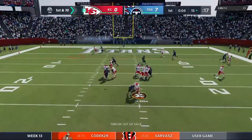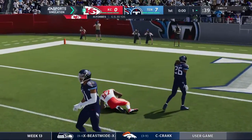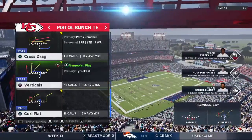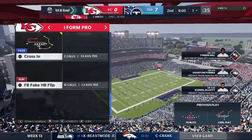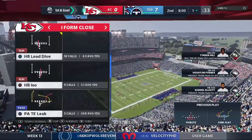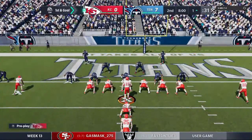Inside the red zone here, they'll look to throw. And he can't quite get there. Tackled down at the 1. 13 yards as they've got the connection working. His second catch in a row, first down. The Chiefs with the football as we start the second quarter as they go to work on a first and goal.